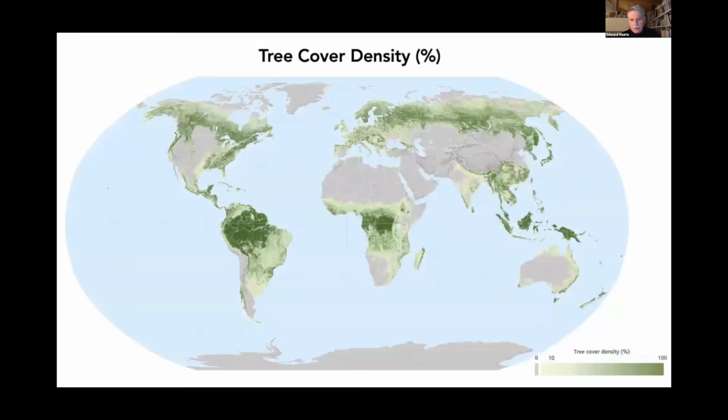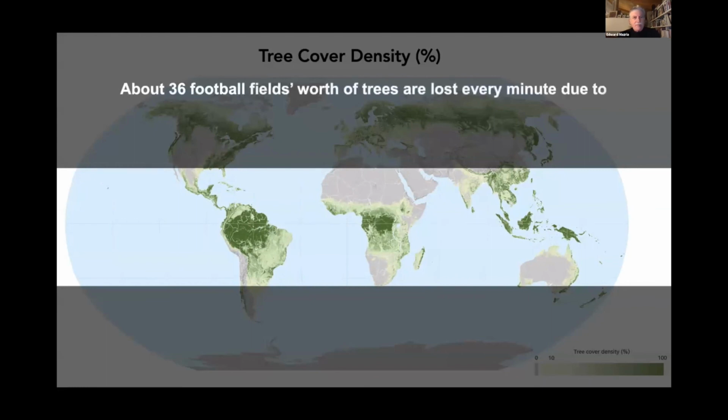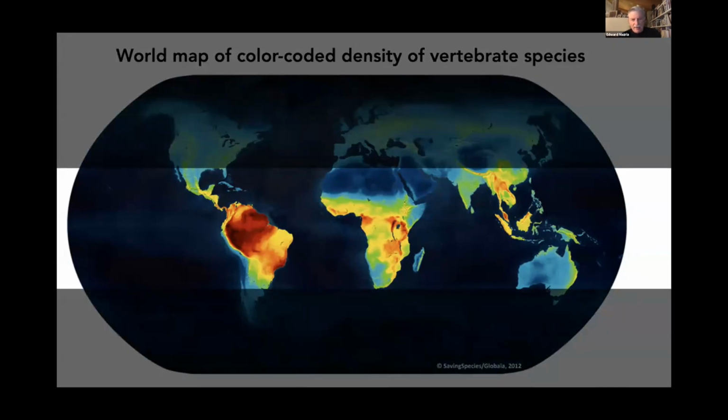Now, why is that explosion in the global south so important? Take a look at where all the forests are. The tropical forests are in that band in the global south. And we're losing a huge amount of forest every minute. About 36 football fields worth of forests are being taken down. And deforestation is now responsible for about 8 to 10% of all global emissions on an annual basis. Why that's so critical is look where all the biodiversity is in the world, where the highest density of vertebrate species are. And you can see it's essentially in that same band in the global south.